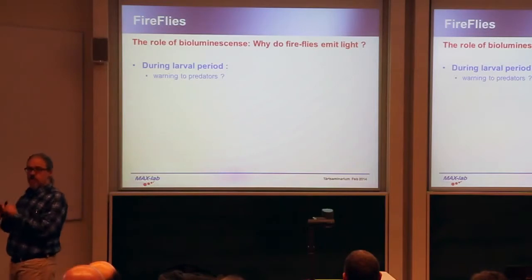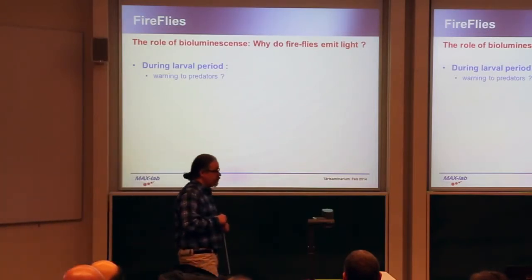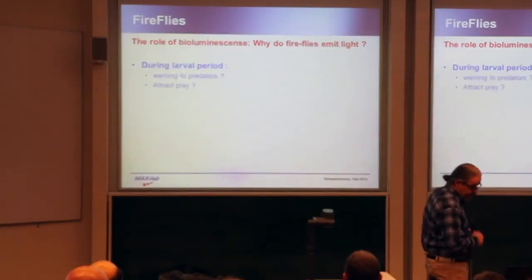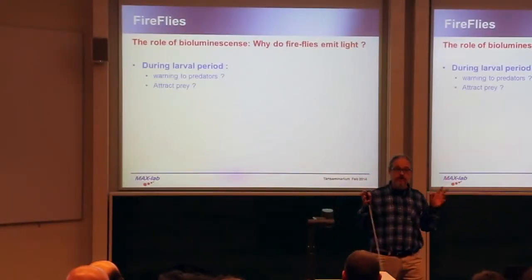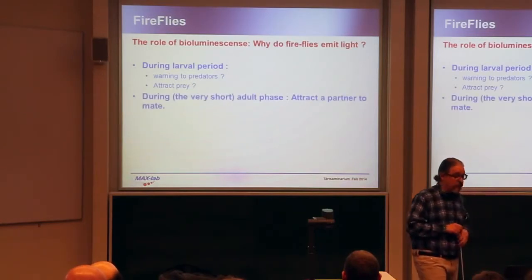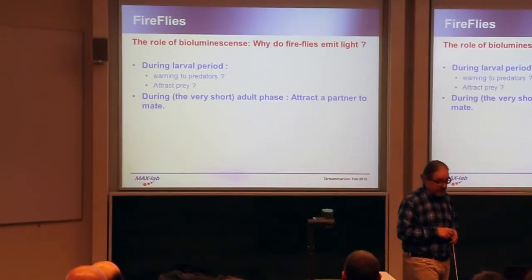You want to scare them away, you want to show that you are powerful and that they will not eat you. Then a second possible explanation is that you want to attract prey, so you want to look so shiny and interesting that prey will come to you and you can easily eat them up. And the final explanation, which only serves for that brief period of 2 weeks in which they are trying to find a mate, is to attract a partner.